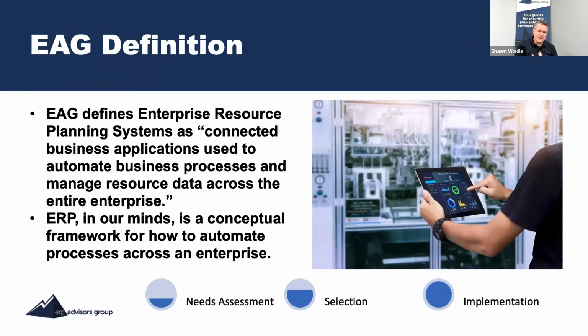So if you think about it, we're in the trenches day in and day out with lots and lots of clients around their ERP systems for sure, right? So we have a little more practical definition: connected business applications used to automate business processes and manage resource data across the entire enterprise. E being enterprise, R being resource data, planning being able to look at this data and be able to figure it out.